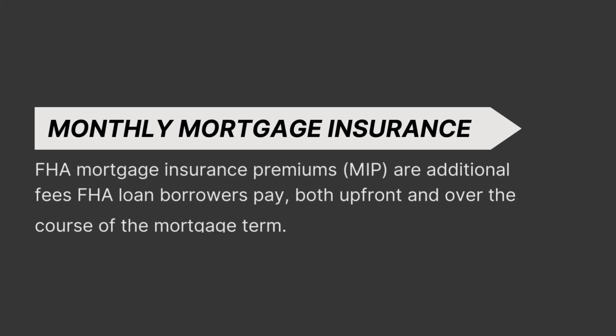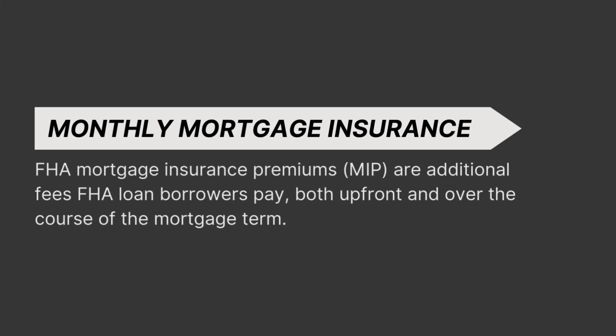Currently, that amount is 0.55% when you're putting just 3.5% down. And the reason I'm using this as example is because most people that use an FHA loan just put 3.5% down. Now, something to understand, that fee, that 0.55%, has changed over time. It was 0.85% just a couple of years ago. It's actually been lowered. Now, there's a chance at some point in the future it could be lowered again, but at the moment, we're using 0.55%.